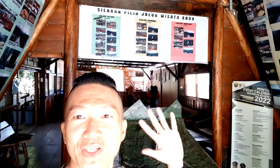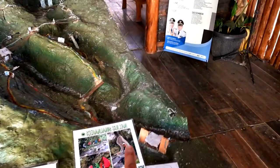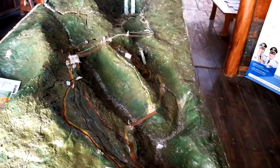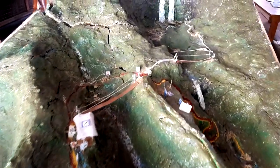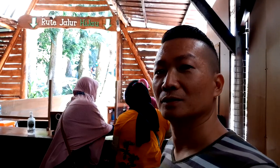So we have the green, yellow, red line. So this is the starting point. And you're going to travel like this all the way to the waterfall. So this is the green line.